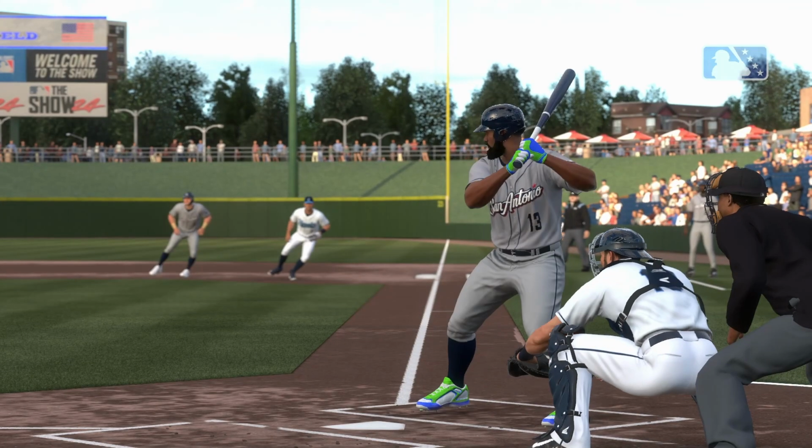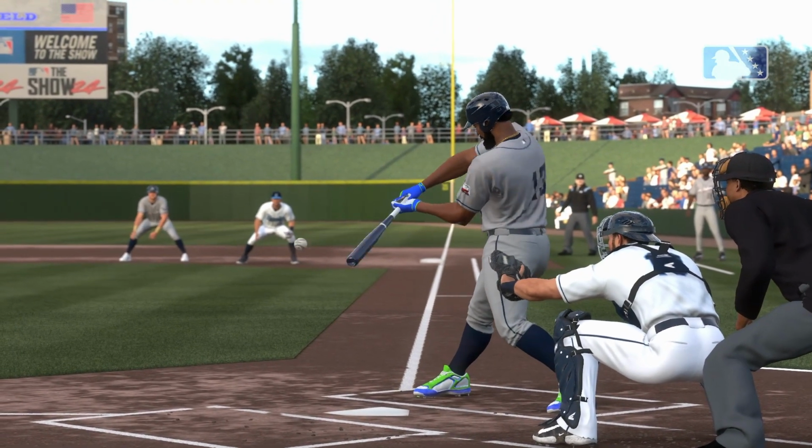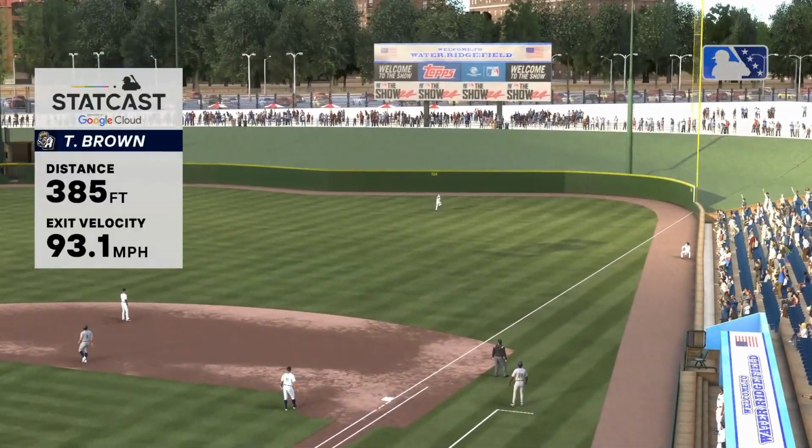That's a good job to adjust to the inside fastball there. He may have been hunting something on the outer half, but he kept the hands in and blasted that one out for the round tripper.